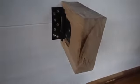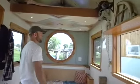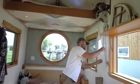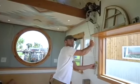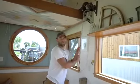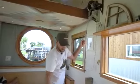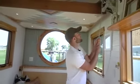These guys, they flip out so that the bed has a spot to rest on. The back corners are fixed, so we don't have to flip those. So the chain keeper right here keeps it from coming down. It will come down on its own. The bed's about 150 pounds, so it's not terribly heavy, but it's heavy enough that you don't want to be under it when it comes down.